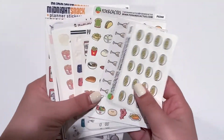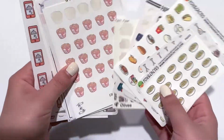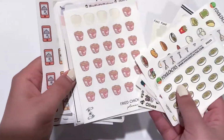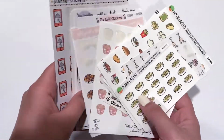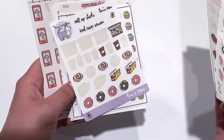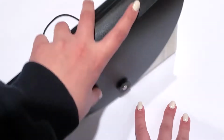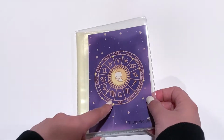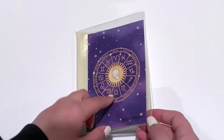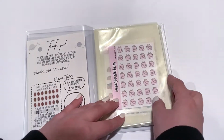I do have honorable mentions for food. You can kind of pause through this. There's a bunch here that I really like. Like this sheet. What else do we have in here? I love this sheet. But even besides all of these in my accordion, I have three honorable mentions for the food category that I really wanted to highlight. They are not Canadian, which is why they're honorable mentions.